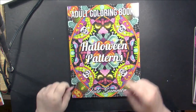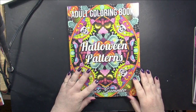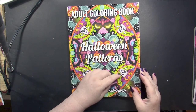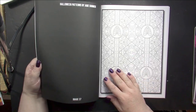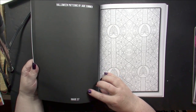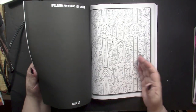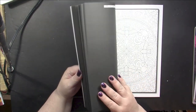Okay, so the next set. Of course, I had to get the Halloween patterns. I am definitely a pattern person, so I had to get this. This is Jade Summers. They do this now so that you know what book it's out of and what image, so that you have some sort of order to the book. So I like that.